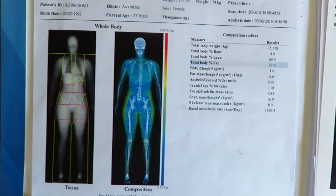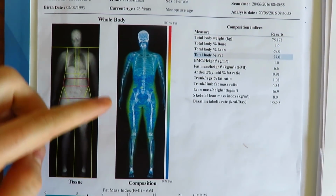So I'm going to show you what the output of the DEXA looks like. I hope you're as excited about data as I am. No one's going to be as excited about this as I am, but I'll show you anyway. So here we have the output of the scan. This is what my body composition looks like.